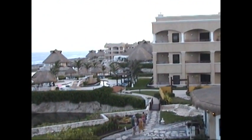Water as far as the eye can see. Isn't it gorgeous? There's pools and other stuff. We haven't even walked around. We just got here and we're hungry and we ate. Isn't it paradise, baby? She doesn't want me to get her. There she is. Hi. Okay, she's done.